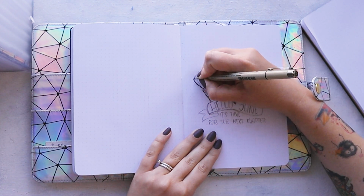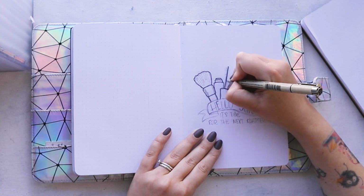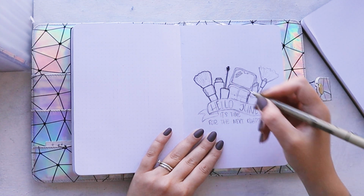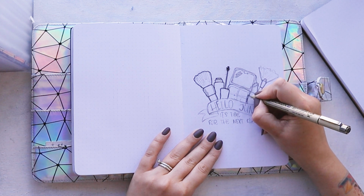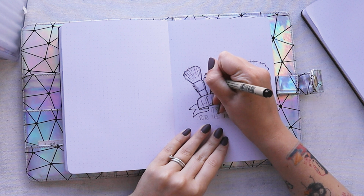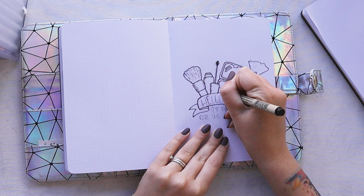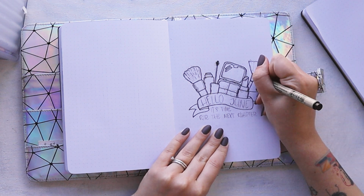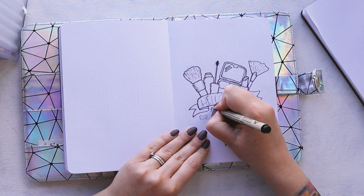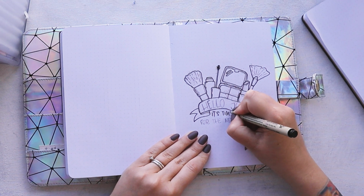Okay, so the theme I chose for June is makeup. Well, here's a little backstory, if you will. In May, the theme I created was atrocious. I mean, okay, maybe it wasn't that bad, but I hated it. And so I decided for my weekly spreads, I will just go with whatever is not the theme that my monthly pages have.